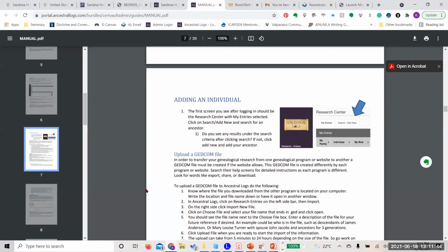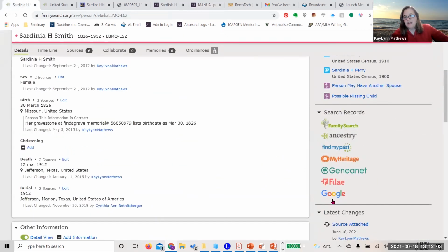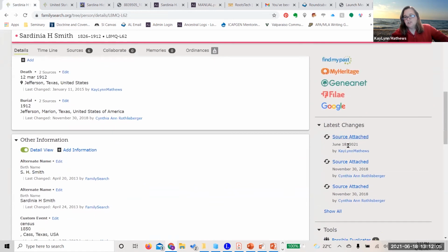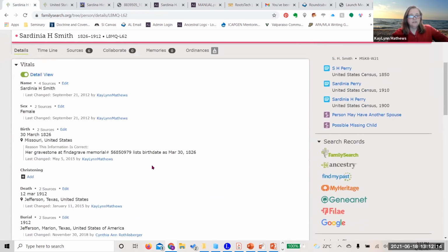I hadn't heard before that you could change someone's information, and now I'm afraid I might have changed somebody's information. What sites allow someone to change your information on your tree? FamilySearch is a collaborative tree. Anybody can change anything. So if I go back to FamilySearch, that's why they have on the right the latest changes, and you can see what everybody did. But if I didn't like this burial that Cynthia Roethlisberger put, I can go in and edit it and change it.